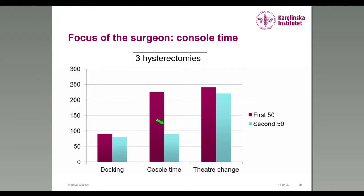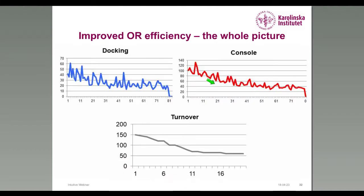But here you can see that for the docking time, basically nothing happened. So they weren't really interested, or they hadn't been focusing on docking the system or undocking. And especially here, the change time, turnover time. Here we really can save time if we want to improve our turnover and efficiency in the theater. We need to look at the whole picture. Surgeons tend to focus on the console time, and we need to look at docking.